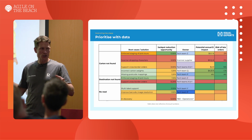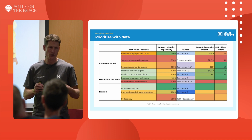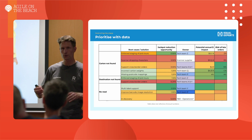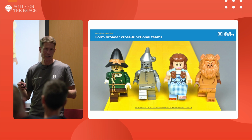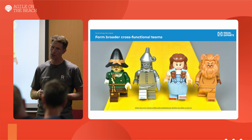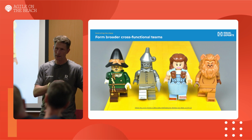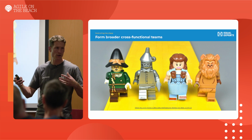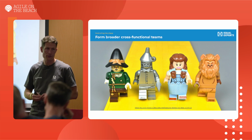That data also started showing us which teams owned the different problem areas we were facing. It wasn't just technical issues that were causing the problems. People believed initially that most of the problems were due to the tech not integrating properly. But our data started showing that a lot of the problems were more to do with operational issues or mechanical design issues. And those two teams, the mechanical team and the operational teams, generally weren't used to solving problems in this kind of way, or working with each other and with the software teams to help improve the system.